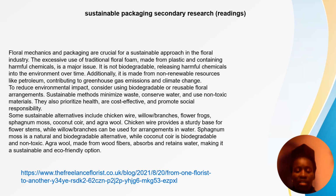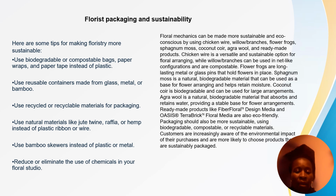Secondary research on packaging shows multiple alternatives to use in this florist sector to avoid plastic packaging. Here are some examples: chicken wire, willow branches, flower frogs, coconut coir, and so on. Florist packaging and sustainability: here you can see tips for making floristry more sustainable by using biodegradable and compostable bags, paper wrap, and paper tape instead of plastic. They can also use glass, metal, or reusable containers. You can help them by doing this practice. It will also help to reduce or eliminate the chemicals in this florist sector.